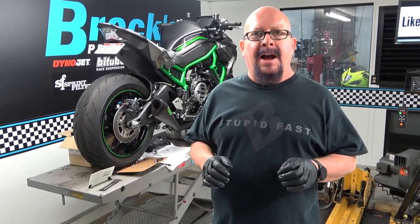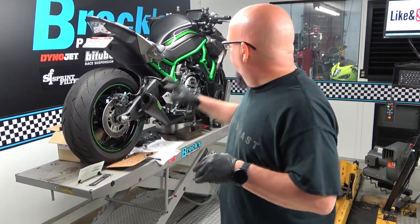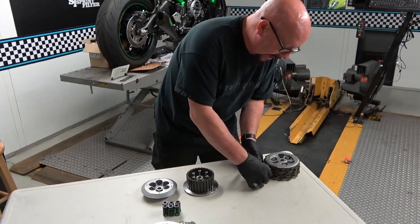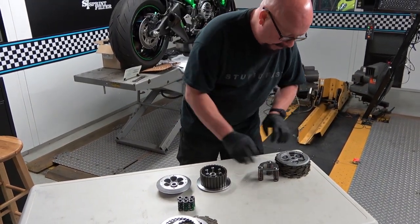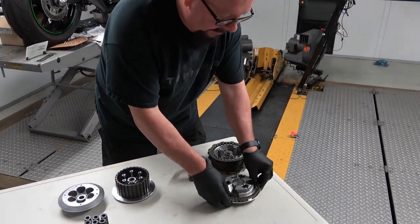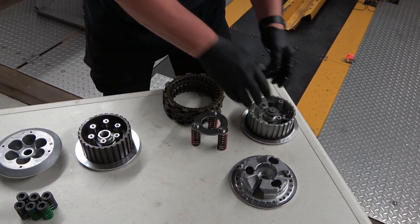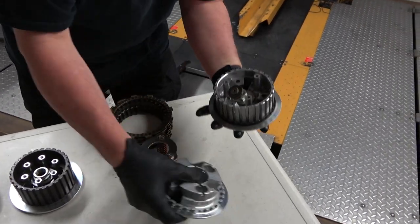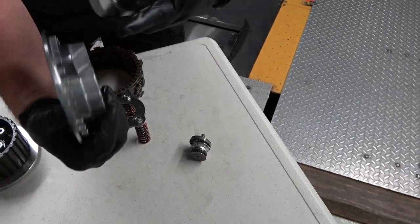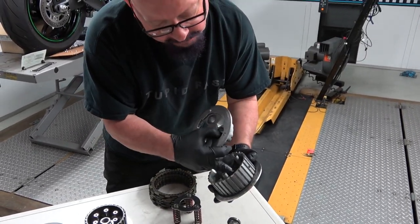Hey guys, I wanted to stop real quick because we have a slightly different clutch arrangement that we're gonna do here. I stripped the input shaft like we said before. Here's the ZH2 clutch as it came out of the bike. There's our springs. Here, I'm gonna go ahead and pull the pressure plate off, and let you see. So the assist and the slipper clutch all work off of these ramps. You've got corresponding ramps in here.